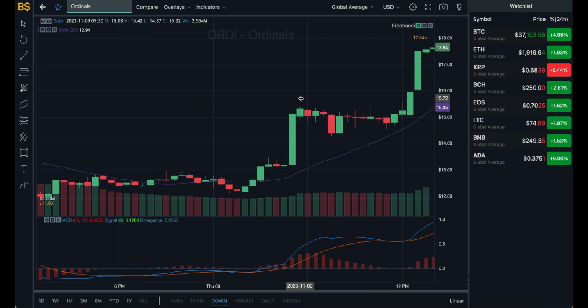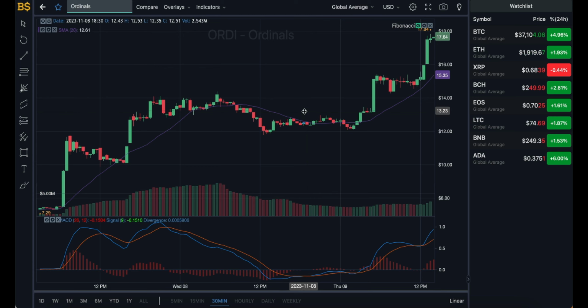But again, do expect dips in between as well. It is likely to hit red candles in between, up and down, but again, the overall outcome seems to be more on the positive side rather than the negative side. So heading just over $19 is where I would expect the crypto to be trading at.